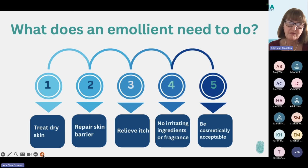So what does the emollient need to do for you? Well, we want it to treat your dry skin and repair the skin barrier. And in that way, itch should be relieved or made a lot better. Emollients really are the first line treatment for itch, not antihistamines. We do use antihistamines in eczema treatment, but generally if it's a combination of eczema and maybe urticaria, you'd use antihistamines for urticaria or hives. But we might use sedating antihistamines, particularly maybe to help children with sleep. But generally, your emollient is your tool for the itch.